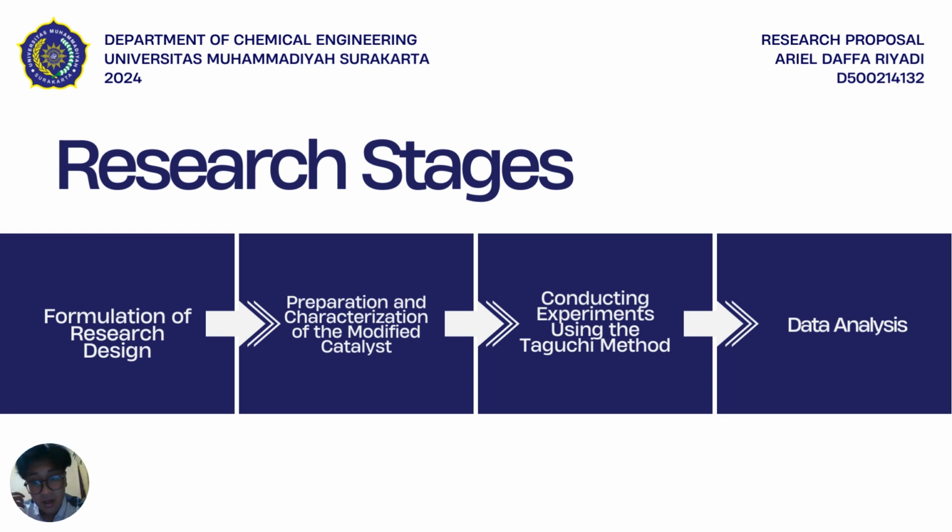And this research consists of four stages. The first stage is the research design. In this stage, I will collect the initial data on waste cooking oil samples, catalyst preparation, and the equipment setup. And then the second stage is the catalyst preparation. I will prepare and characterize the catalyst by calcining the eggshell into calcium oxide and mixing it with magnesium oxide.